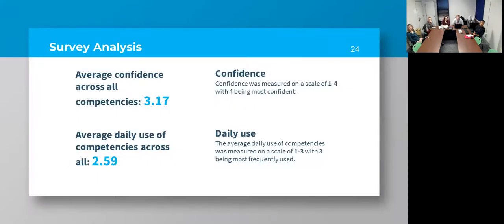So again, just to wrap up that piece, the average confidence across all 15 competencies came in at 3.17 on a scale of 1 to 4. So again, very, very high confidence rates were reported. And then average daily use on a scale of 1 to 3 came in at 2.59. So again, we see these 15 core competencies have been chosen pretty well, obviously, because not only are they teaching them well, but folks are using them very frequently.